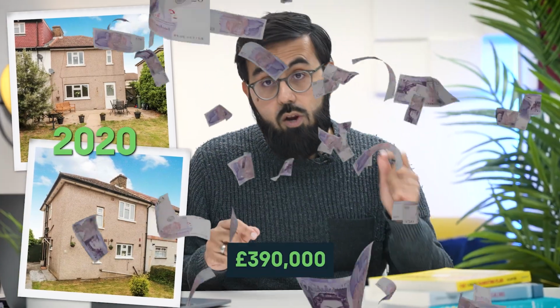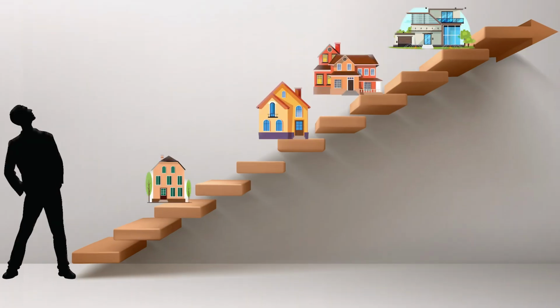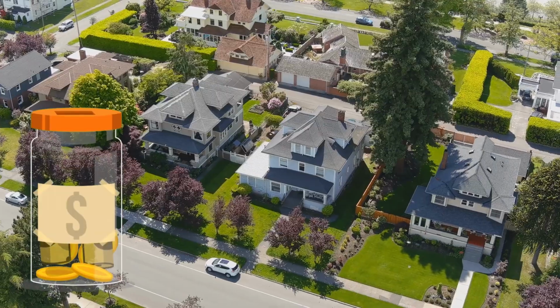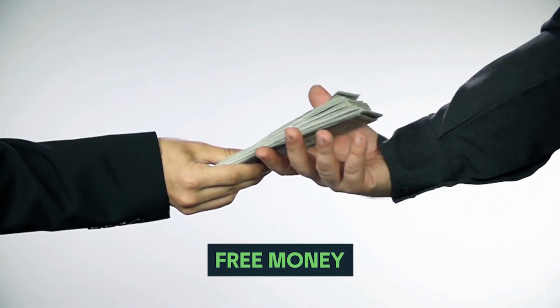This is my house in London that I bought 3 years ago for £390,000. And the only way that me, with a 2-income household, could get onto the housing ladder was through a smart plan that I'll be sharing with you that allowed us to get £90,000 together for a deposit in 3 years. I'll also share with you how we crafted our own investment strategy that allowed us to save for a deposit using a crazy government scheme that literally gives you free money for your first home.